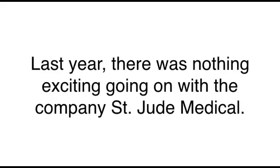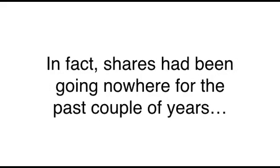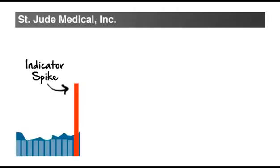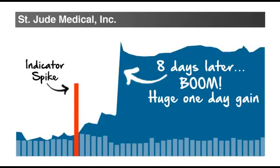Let me show you. Last year, there was nothing exciting going on in the company St. Jude Medical. In fact, shares have been going nowhere for the past couple of years. Then, seemingly out of the blue, the WPI registered a spike on April 20. Take a look. For the next couple of days, nothing happened. It looked like the indicator would fail. But then 8 days later, boom!